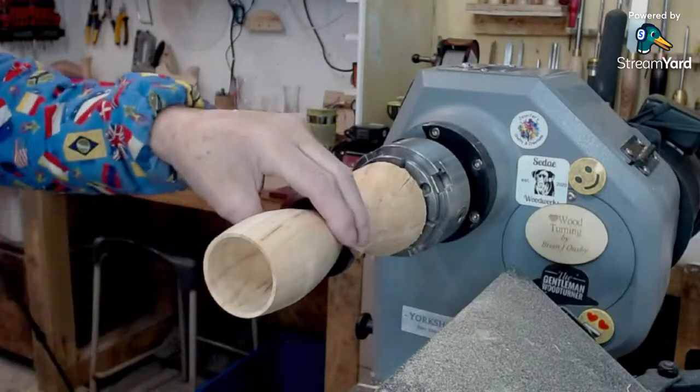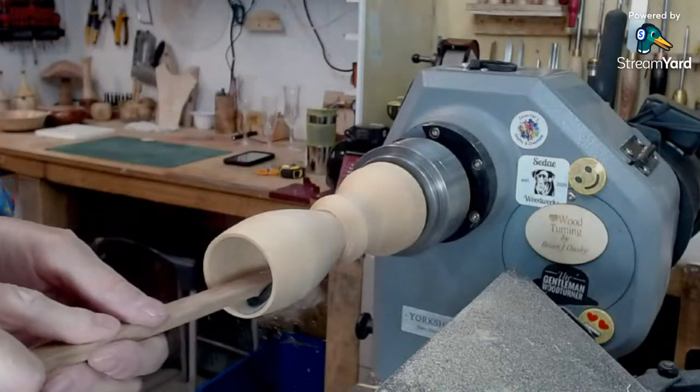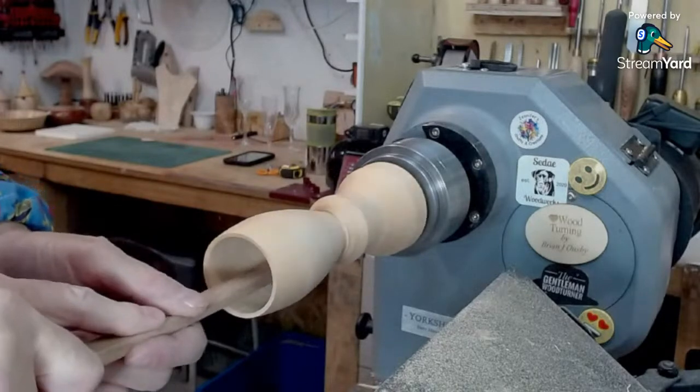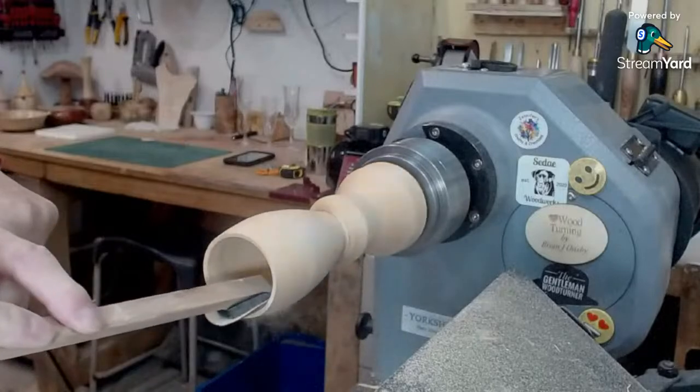Pete's just passed out in the workshop. Let me just take it out of it. Well, you can see that okay? That kind of works a treat.